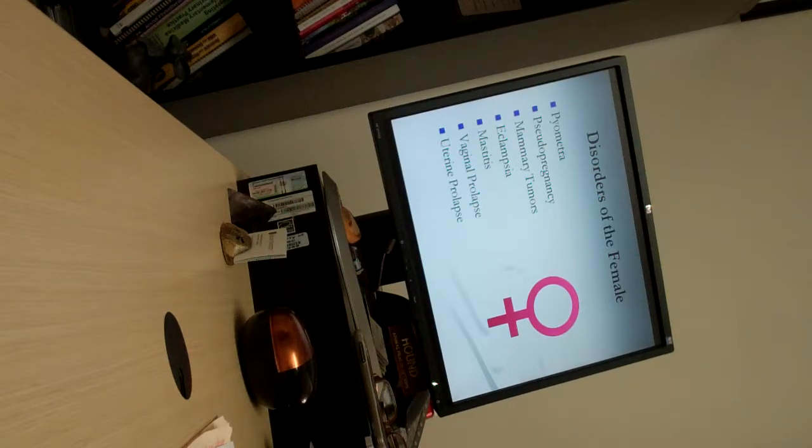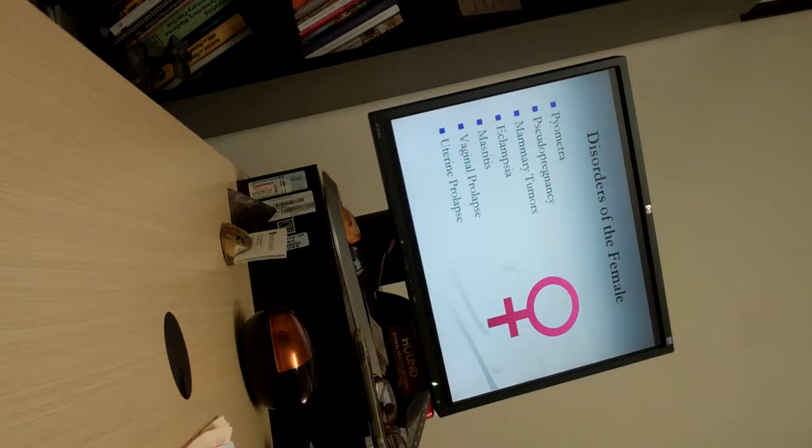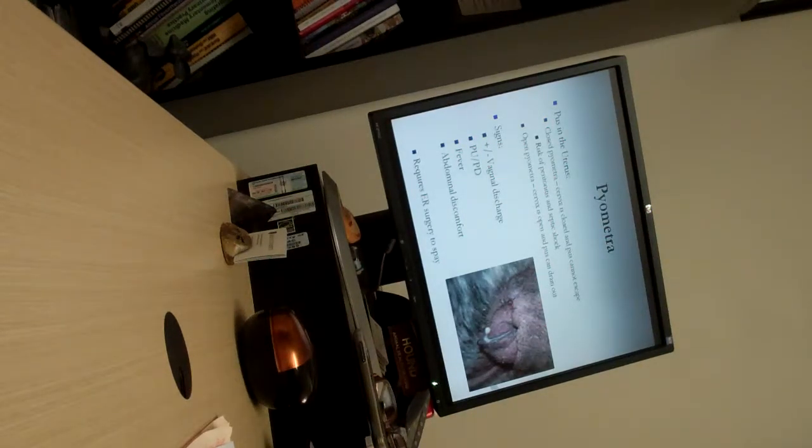Disorders. So some common disorders you can see in the female dog. We've just mentioned pyometra. We're going to talk about false pregnancy and mammary tumors, breast tumors, eclampsia and mastitis, and prolapse of female genitalia. So again, pyometra is pus in the uterus. And you can have a closed pyometra and you can have an open pyometra. Here in this picture is an open pyometra, which means pus is draining out. Closed pyometra is when the cervix is closed.